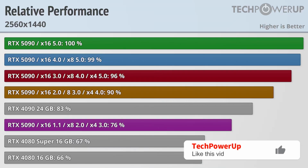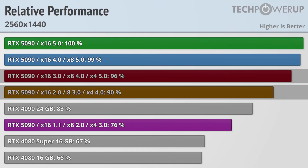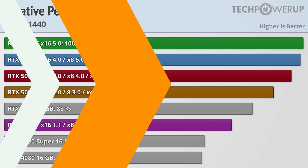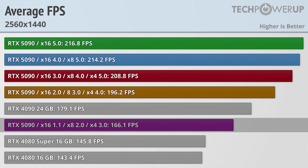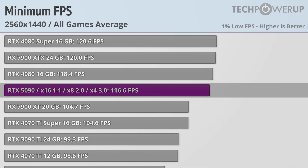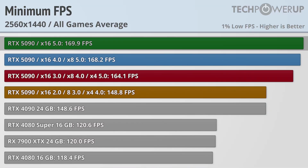And that's just what we see at 1440p. PCIe 5.0 is still the fastest configuration, with PCIe 4.0 being 1% slower. PCIe 3.0 and PCIe 2.0 have fallen a little bit further behind at 96 and 90% of PCIe 5.0 respectively. But the biggest loser is obviously PCIe 1.1, which is only good for 76% of the 5.0 speeds, and while still good for 166 FPS on average, that is lower than the 179 FPS of the 4090. The minimum frame times though continued to get worse for the 1.1, with it now giving up 53 FPS of performance when compared to PCIe 5.0.